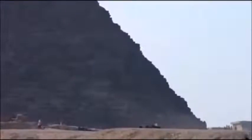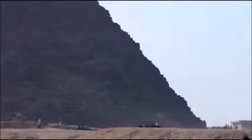And then the question is, did some of those layers of limestone run up the Giza plateau? And they did, they did come up to the surface underneath where some of the pyramids are located.